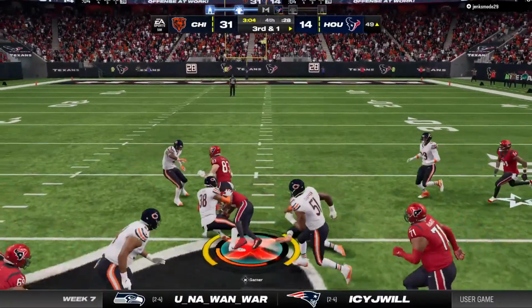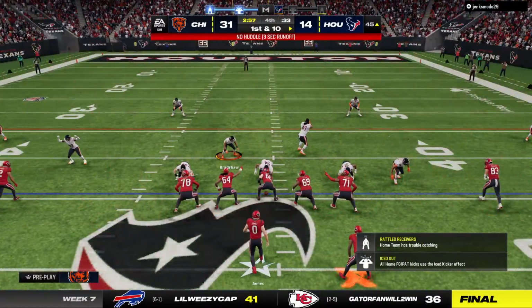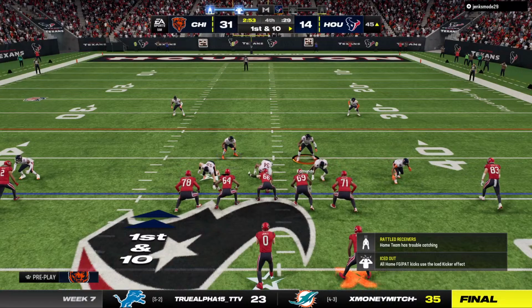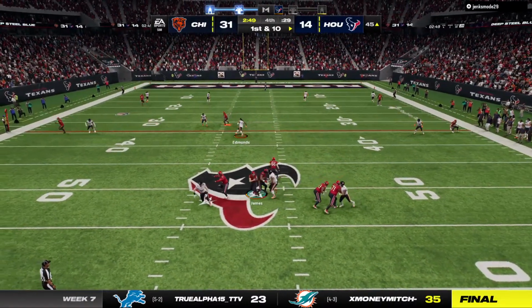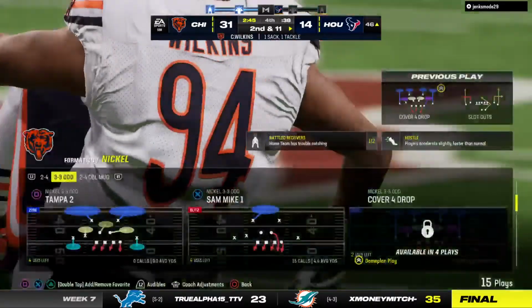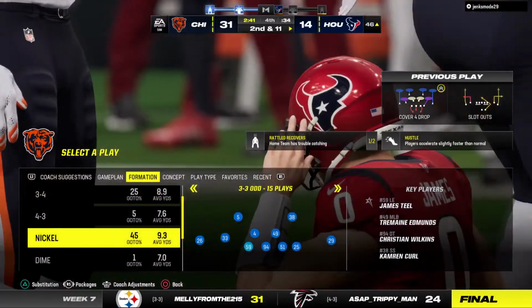Now a handoff up the middle. It's Garner. And he is going to have a Texans first down as they're able to convert on 3rd and short yardage with a gain of 4. To throw is James on first down. Pressure, and he's taken down. A Bear sack. Buried behind the line by Christian Wilkins.